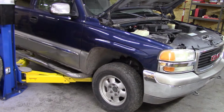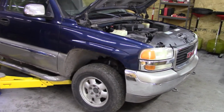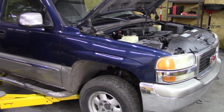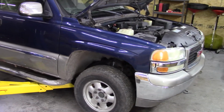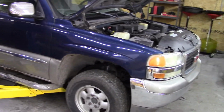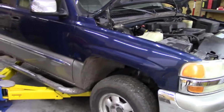All right, we're looking at a first car bought for $4,500, a 2000 GMC Sierra with approximately 136,000 miles. $4,500 was the cost of this vehicle, and was it a good deal or was it a bad deal? Was it a good buy or a bad buy? Well, let's take a look at what's wrong real quick.